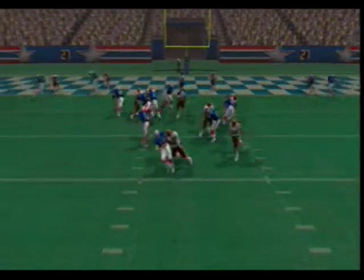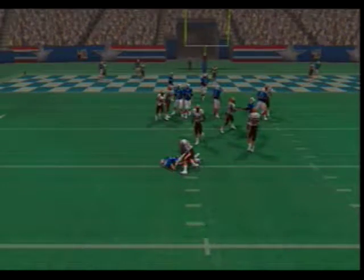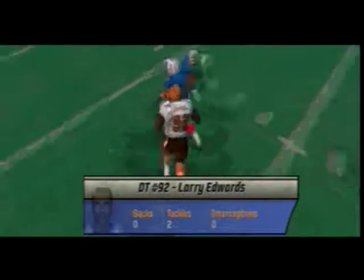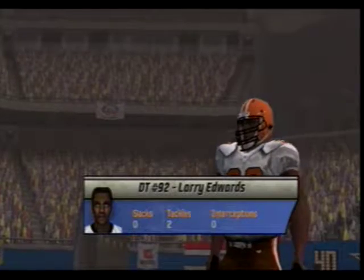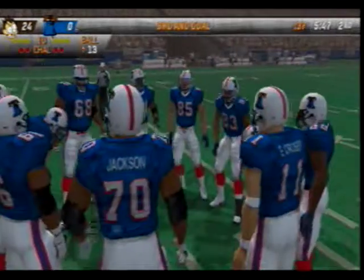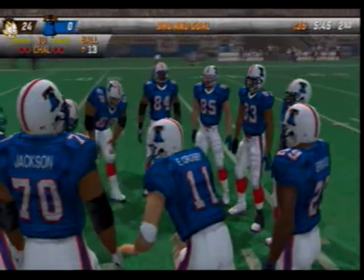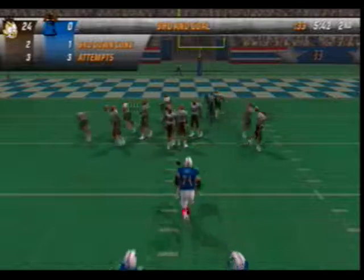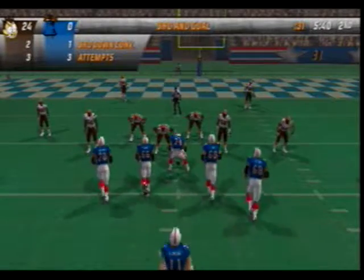Number 34, the lone back. What a play here. When you anticipate the snap count perfectly, this is what will happen. I mean, he was into the backfield on top of the quarterback before he could even get the handoff. Here are the numbers when it comes to third down conversions.